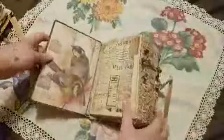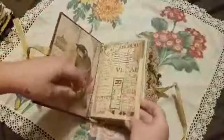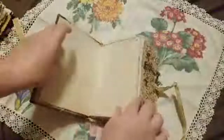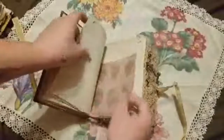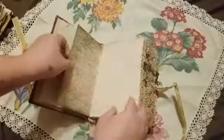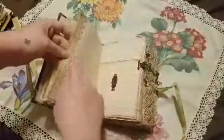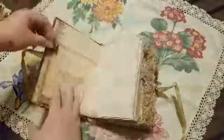She's got some Tim Holtz paper. Again, I'm going to go through it quickly because I got a lot of journals to try to get through. And it looks like she maybe Mod Podged this on and then added some Tim Holtz washi. There are a lot of blank pages in this one, but the cover and the laces are lovely. Some Tim Holtz vellum, map page, some sewed on fabric, little metal piece, and a clip and a key.